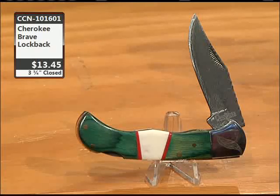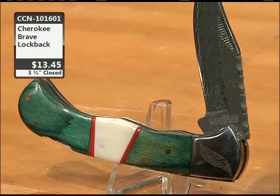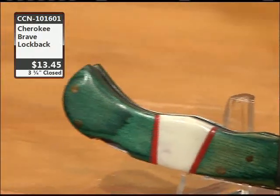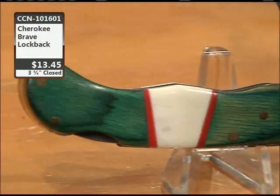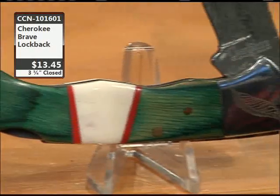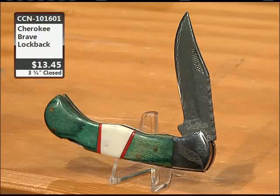Here's the Cherokee Brave lockback. 3 3/4 inches closed. You got that wood handle, and you got that feather embossed there. Good looking item. This one, this folder here, of course, etched blade, etched bolsters. It is a lockback, stainless steel blade and stainless steel bolsters. 3 3/4 inches closed. That's green pack of wood. And that one must have the composite piece right there in the center. No, that's bone. That is bone you're looking at right there. How cool is that?